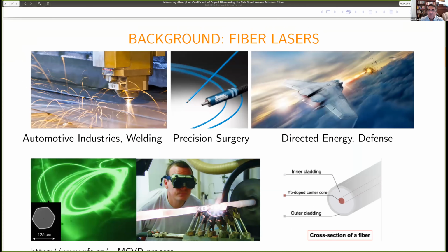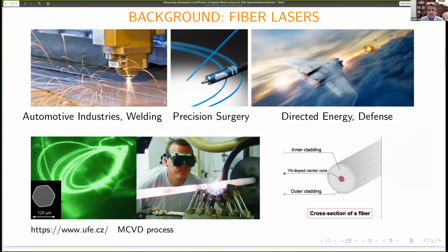So let me give you a brief background on fiber lasers. I'm showing you a few applications. One of them is in automotive industries for welding. As you can see, you get very high power laser light coming out, and it allows you to do welding and machining and so on and so forth. Nowadays, there are new applications for fiber lasers in precision surgery using 2-micron fibers. And of course, a particular interest in the Albuquerque area, because of the presence of the Air Force Research Laboratory, is directed energy and defense applications for fiber lasers.